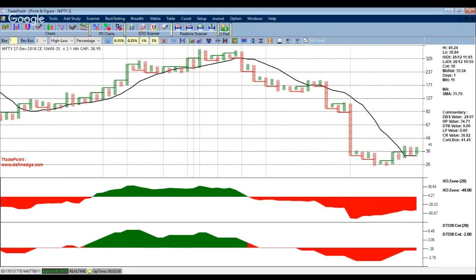So this needs to change. This is a bit bearish. 30 upon 37 is less than 0.9. So this is not bullish as of now. But then, okay, let's take a chart of the 10,600 put and let's check the OI.